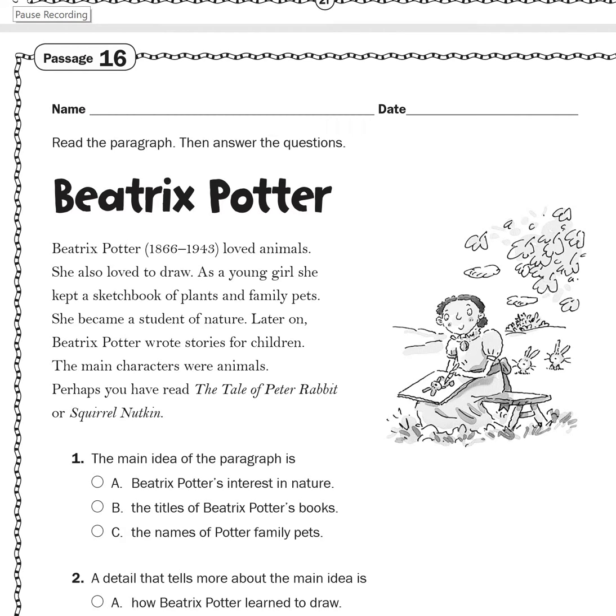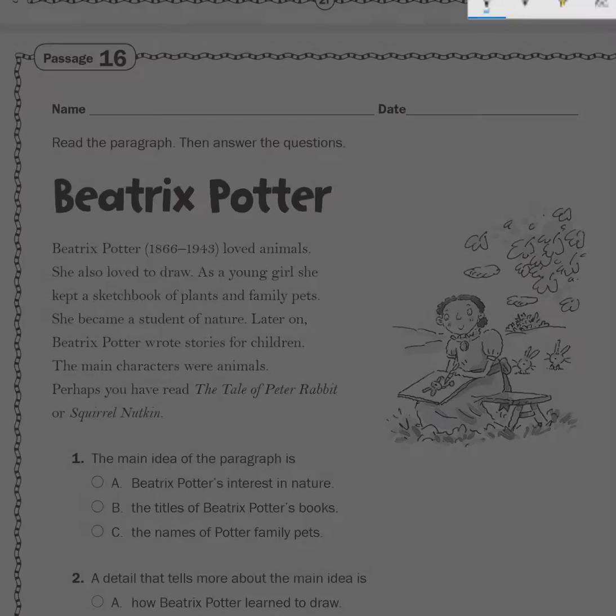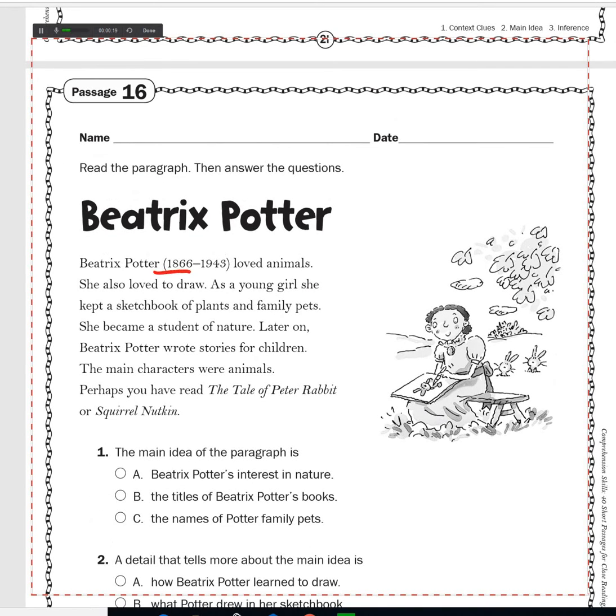I'm going to go to the next 5, for level 1, from 16 to 20. Passage 16, the title is called Beatrix Potter. It has to be a person, right? Because normally when people use this year, meaning this person was born this year but then passed away this year, that means that this person actually lived for how many years.